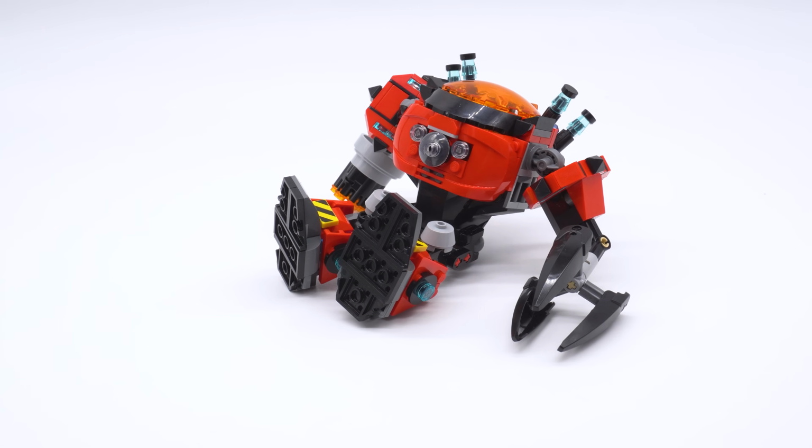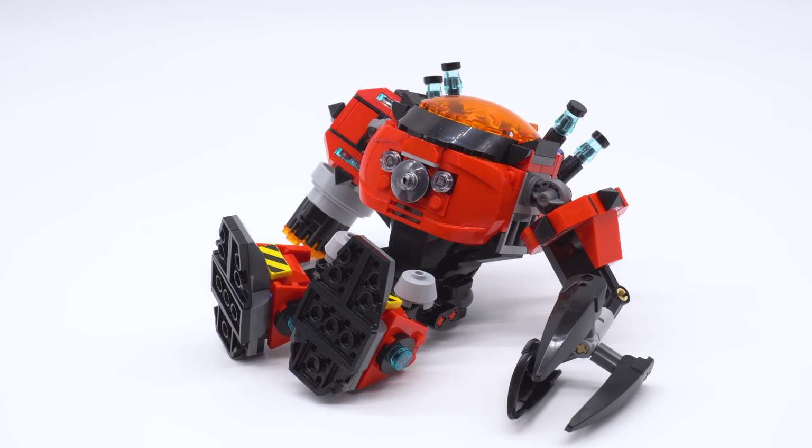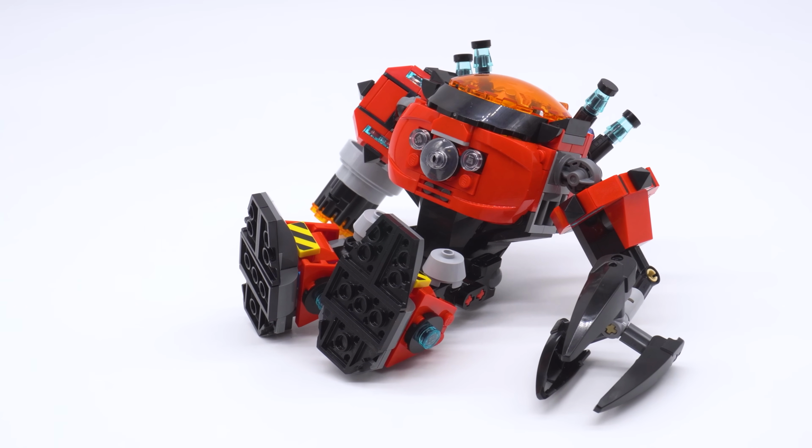But anyway, I think that's about all I have to show you for the actual Egg Crusher mech. I'll talk about it a little bit more at the end of this video. For now, let's take a look at the side builds in the set, then the minifigures, and then I'll give you my overall thoughts on everything at the end.